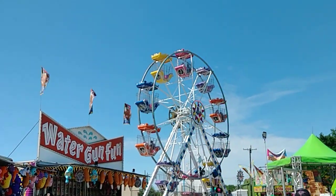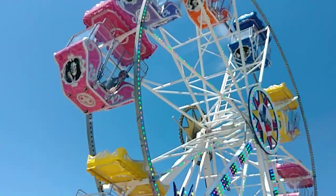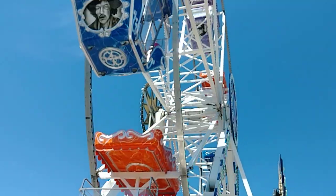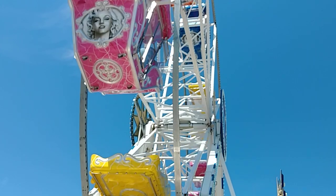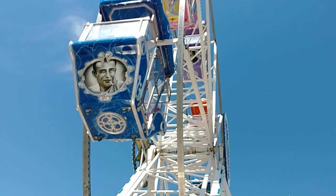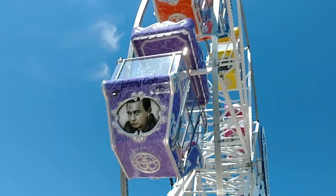Y'all, there's that Ferris wheel. That's enough. Y'all, am I wrong? That pink one there looked like Janis Joplin to y'all. I might be crazy, but I am crazy. No, I'm not. That is Janis Joplin on there. I'm going to record this because check it out. Johnny Cash. Aretha Franklin. Hendrix. B.B. King. Marilyn Monroe. Roy Orbison. Selena. Rest in peace, girl. James Dean. Elvis. There we go again. Full circle. Janis Joplin. We're going to end that with Johnny Cash.